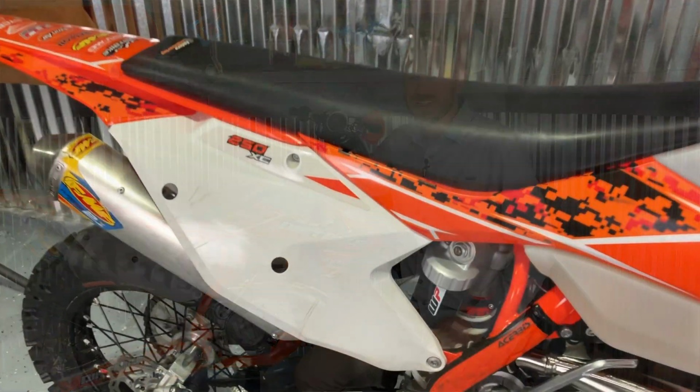Before we jump into why this is my favorite dirt bike, let's get a little bit of background on what type of bike this is. So this is a two-stroke, and it's a KTM 250 XC.